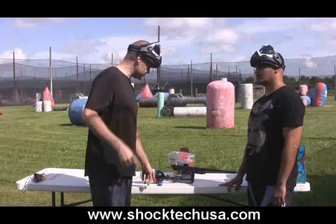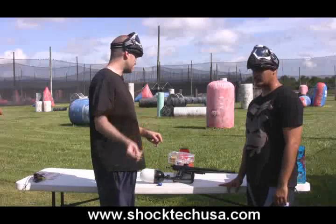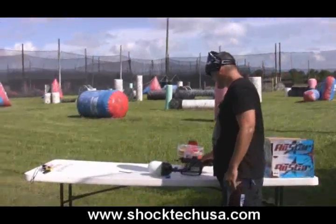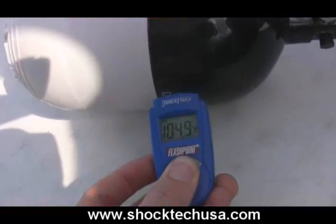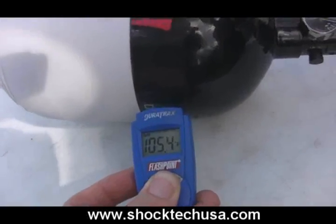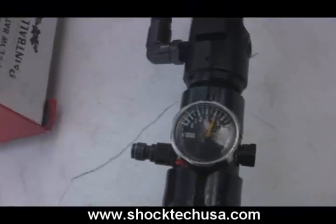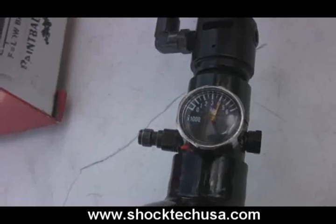So I'm going to take the camera off the tripod. I'm going to show you the temperature on the tank, shoot a couple over the chronograph, set the camera back up, and then we'll start shooting. Okay, let's go ahead and take a temperature reading. It looks like we're sitting right at about 105. And as you can see here on the tank, looks like we're sitting just over 4,000, probably about 4,200 PSI.